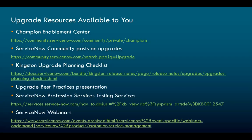But the Champion Enablement Center is a really, really good resource for testing and for upgrades. It provides a lot of templates and different things on how to communicate to your communities, how to plan for your upgrade. And then there's a number of different blogs and posts within our communities. The Kingston Upgrade Planning Checklist is a great checklist to go through as you're planning out your upgrade. And then, of course, we do have other webinars around testing and upgrades.